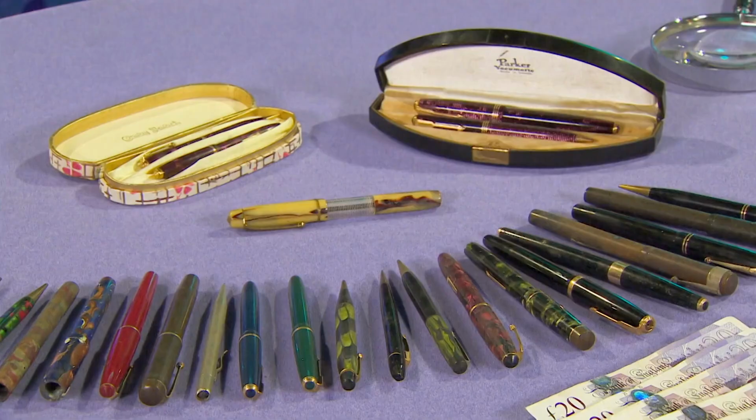I'll go with them, Mike. OK, so that's a deal. Thank you very much. £200, it's a deal. Could we have done better at auction? Of course we could. But our seller was quite happy and was tempted with the cash.